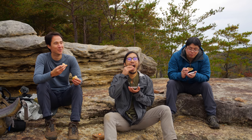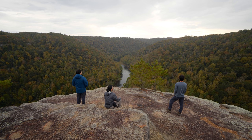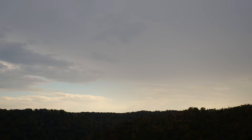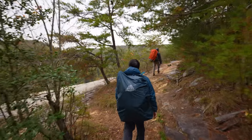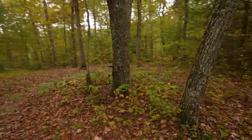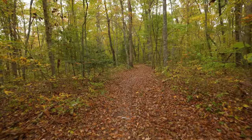Happy autumn. In the distance, the skies looked like they were clearing up. We got one last glimpse of the valley below before making the long trek back to our campsite. Okay, last chance. We don't want to take this, right? Nah. We got this. It's like a mile plus hike, right?